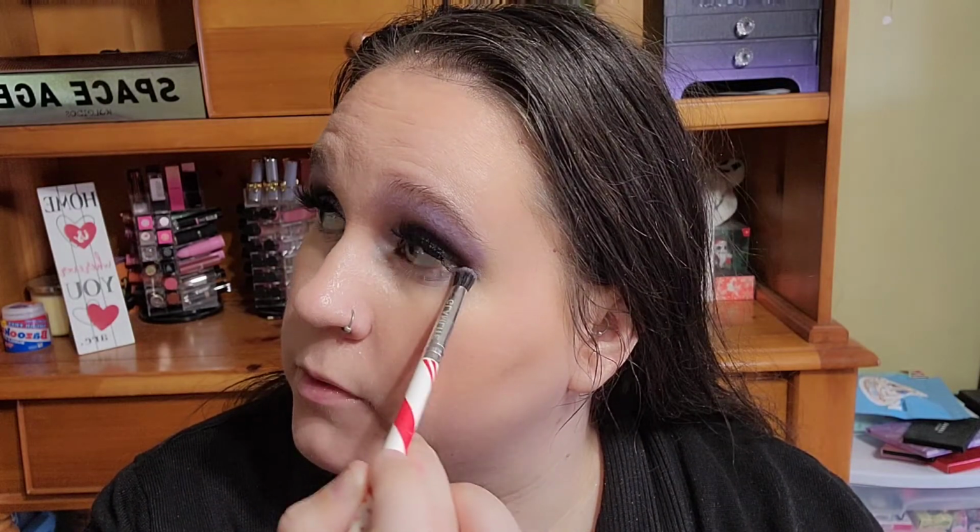We are now ready to move on to the lower lash line, inner corner. So first off, starting off with the lower lash line, we're going to go into this shade right here again, Champs de Lavande. And I'm going to tap it off very lightly and then just start kind of stamping it into the lower lash line pretty far down, truthfully.